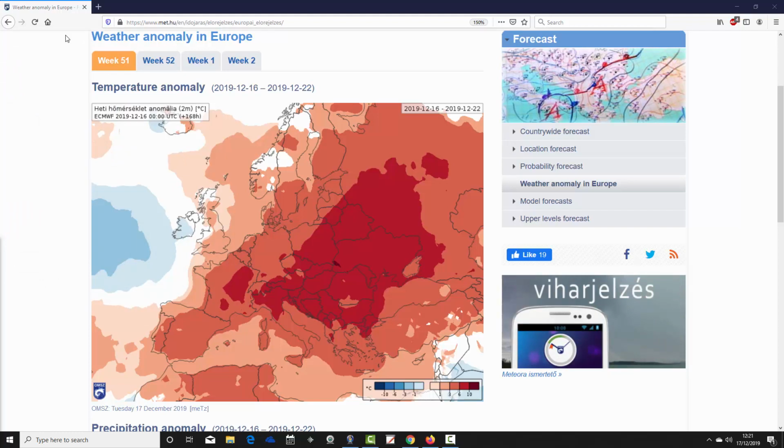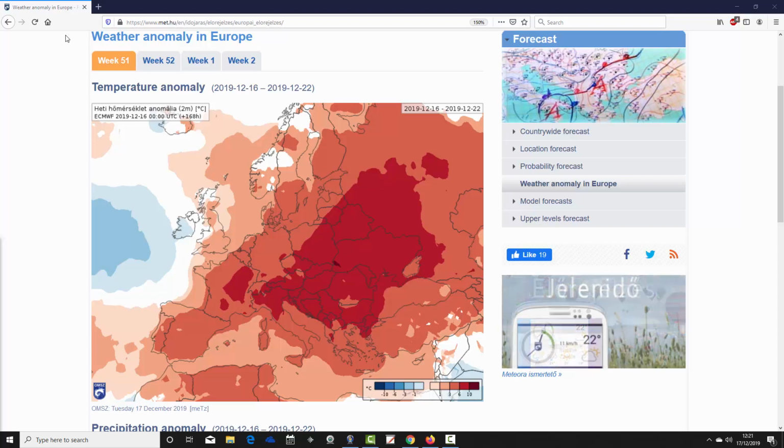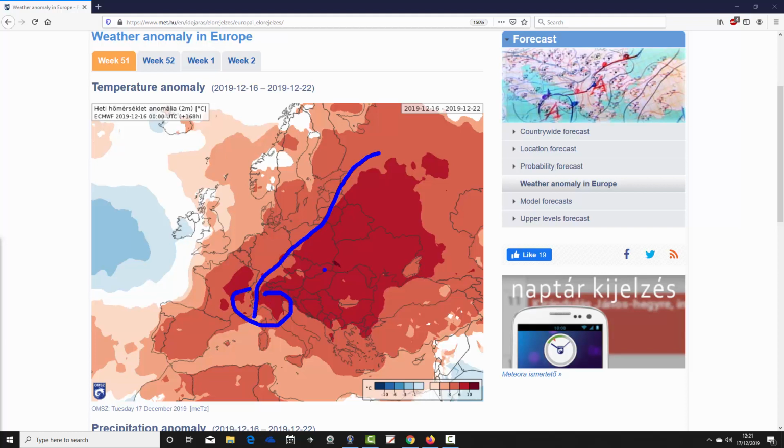So we're going to start off with week 1 for our forecast period. It's week 51 for the year, nearly at the end of 2019. Of course, it's taking us from the 19th to the 22nd of December, and really warm Europe this week. So we can see that particularly these eastern and southeastern parts of Europe, really from the north of Italy up to the west of Russia, we are exceptionally mild.